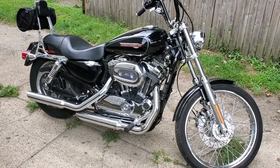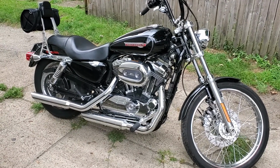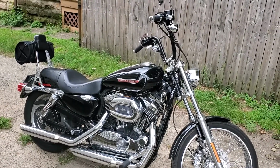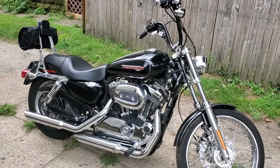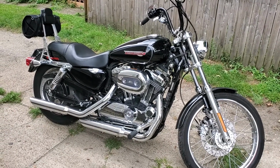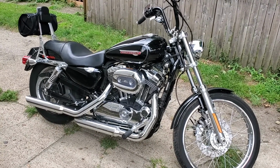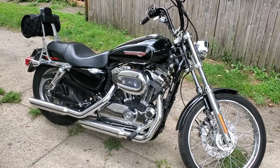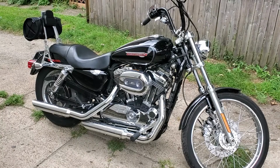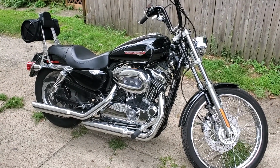I'm a short dude and skinny. I'm 5'9", 150. And as you can see, this has the forward controls, and it's got mini ape hangers. And I will say, it fits you like a glove, at least me being that size. And it is super comfortable. Now, as you know, Harleys are not fast. They're not meant for speed. But what they are meant for is comfort. And this thing is awesome as far as comfort goes.